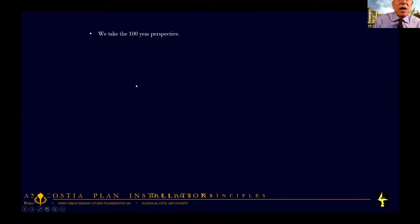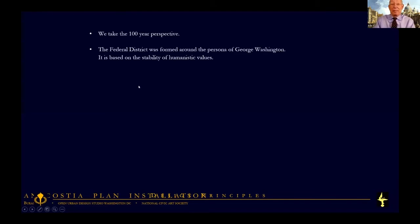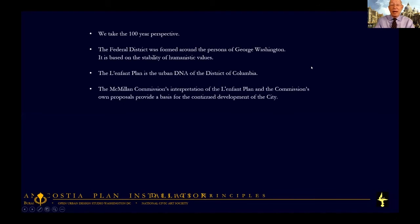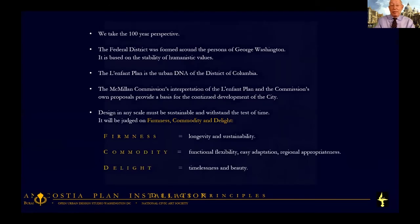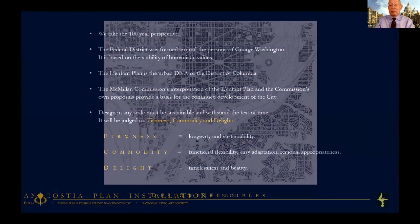We took the 100-year perspective. We understood that the federal city was formed around the persona of George Washington based on humanistic values. The L'Enfant plan is the DNA, and the McMillan Commission is the interpretation of our plan. It gives us a basis for interpretation, and then design would be judged on firmness, commodity, and delight. And this is what we did.